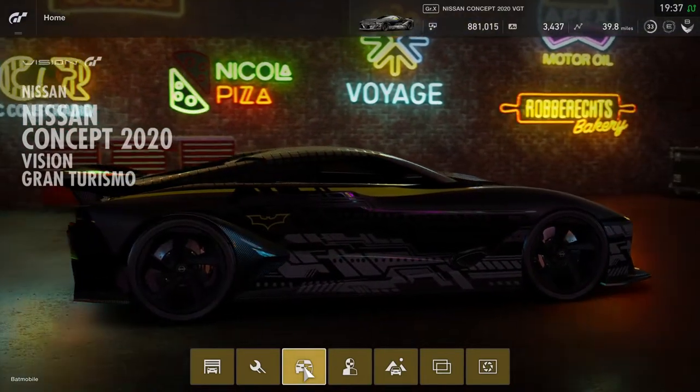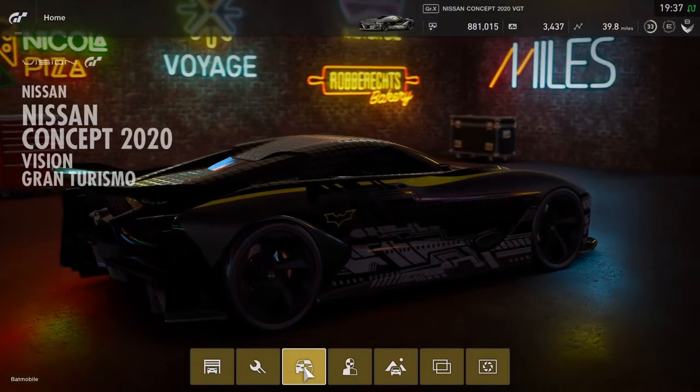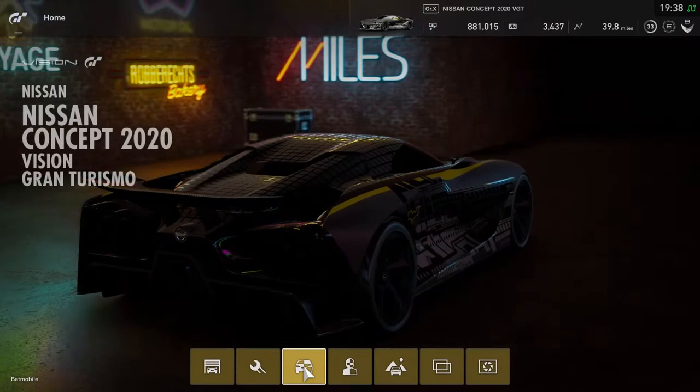What do you guys think? Before I leave though, let me show you one last video of how this car really looks with my design on it.